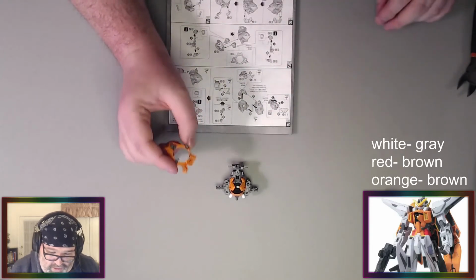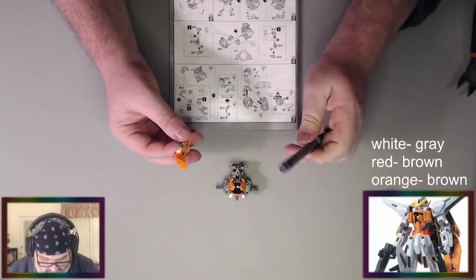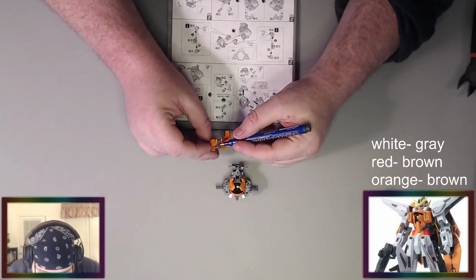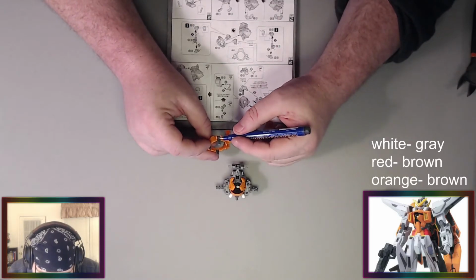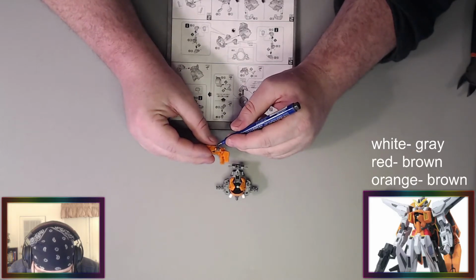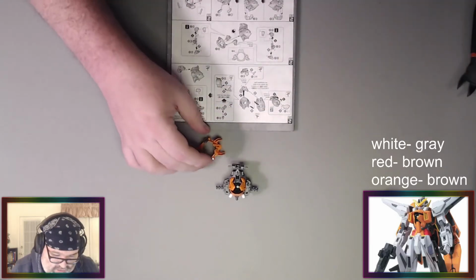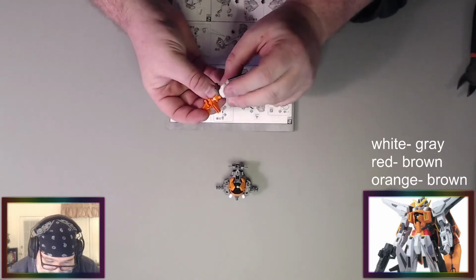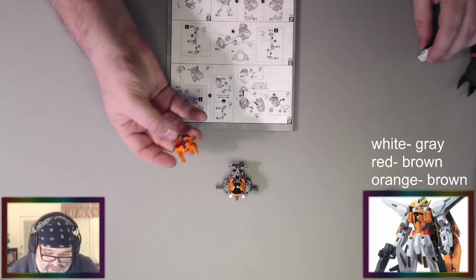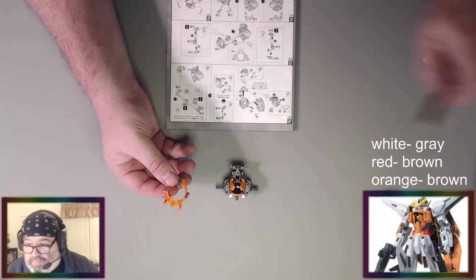All right, so let's put some black on this gray, because we will see this gray here. Again, I'm not necessarily sure what's going to show up and what's not, so I'm not going bonkers with panel lining right now. Once it's all together and the chest is done, I'll go back and see what actually needs it and what doesn't. So we'll hit this with that. Also, this is the back of the kit, which you don't have to panel line, but I do like doing it. All right, then we're going to hit this with brown.